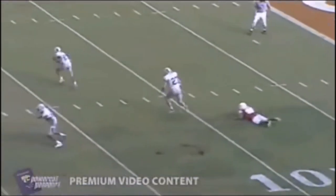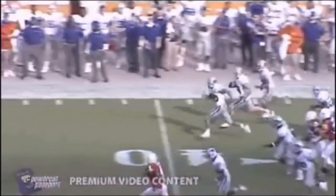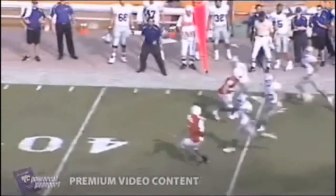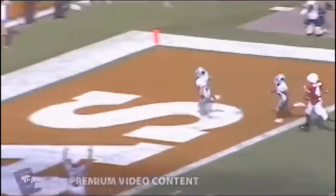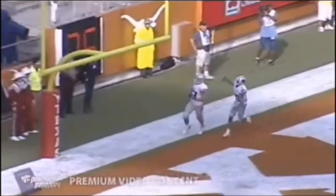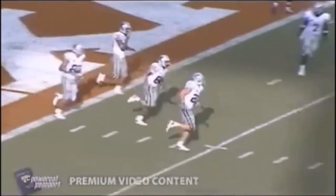Not much pressure today. Spinning kick here. Fielded at the 11-yard line by Jordy Nelson. He's trying to get to the outside right. He's at the 15, 20. Jordy, 25, 30. 35, 40. Here comes Jordy to midfield. To the 45, 40. He's going to go all the way to the 20. 10, 5. Touchdown. Jordy Nelson for Kansas State. Can you believe this from the Wildcats on special teams?